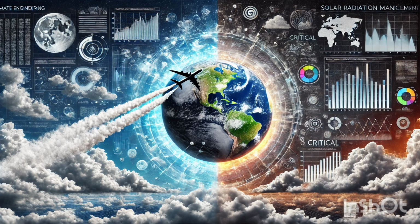Oh, wow. So they're basically trying to copy what a volcano does, but intentionally? Precisely. But of course, as you can imagine, it's a highly controversial idea. I bet. I mean, even if it works, messing with the stratosphere like that just can't be good, right? What about the ozone layer? That's one of the major concerns.